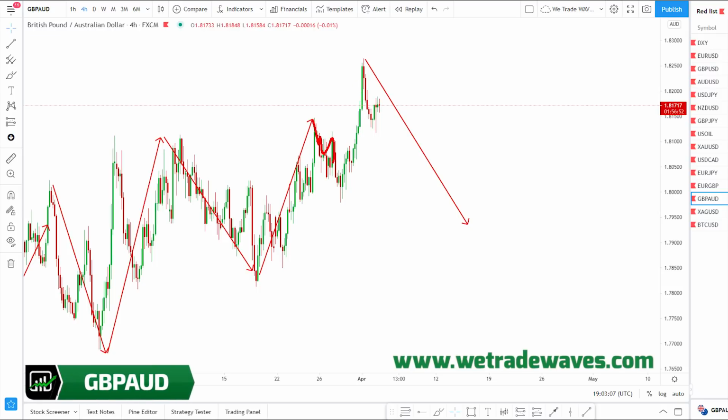Market gave us a corrective structure and then it went back up for more than 250 pips. After this one, market starts to go back down. This is expected. What next for Pound Oz? If we get a corrective structure, another down wave. So those who are not in, wait for market to give you a corrective structure and then you can go for the next trade.